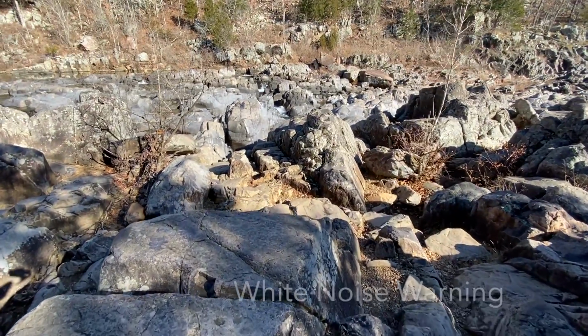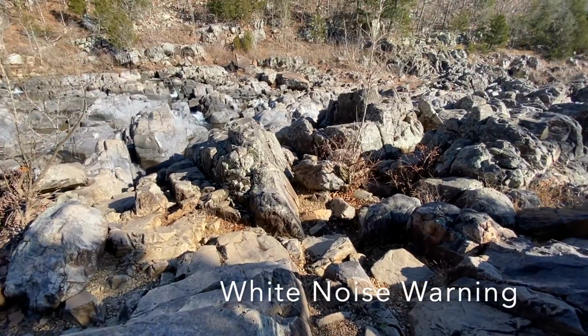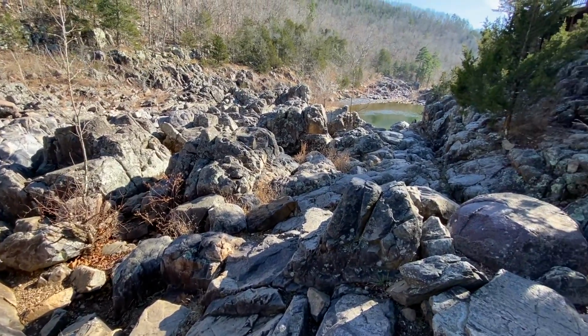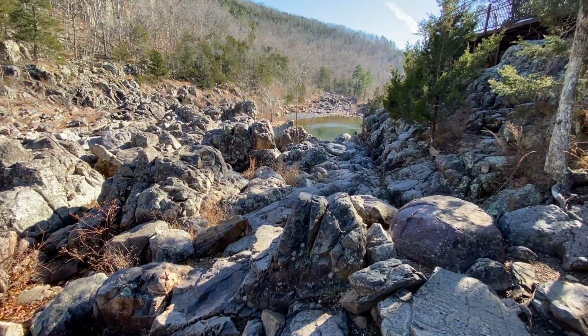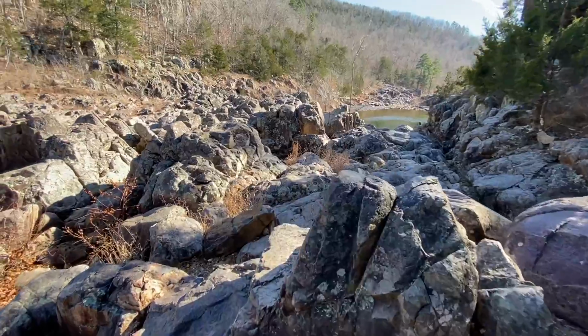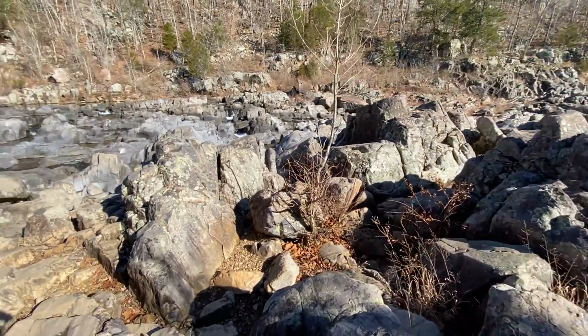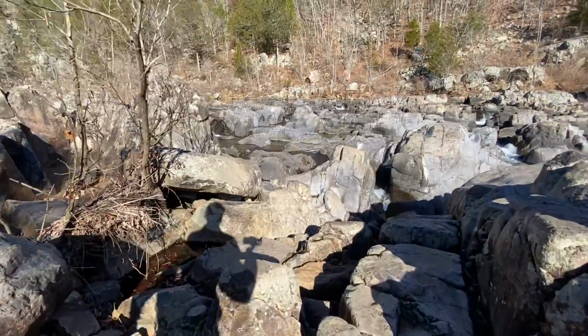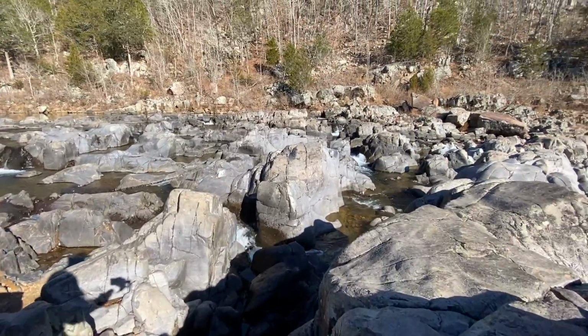They're all smoothed out, all of them. Just impressive. The river goes that way. I can see a waterfall or something over there. We'll scope that out in a minute. Let's see what we can see over here, aside from my shadow.